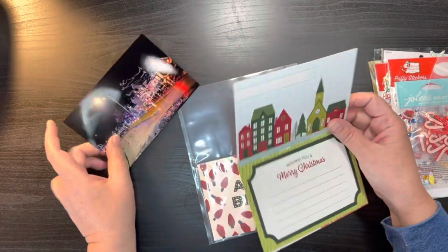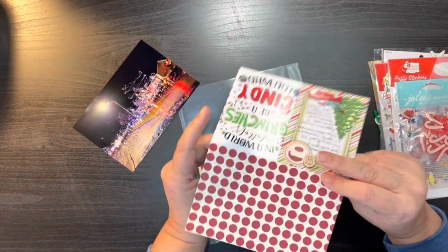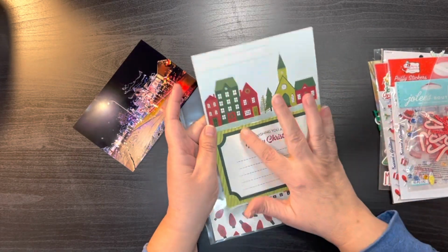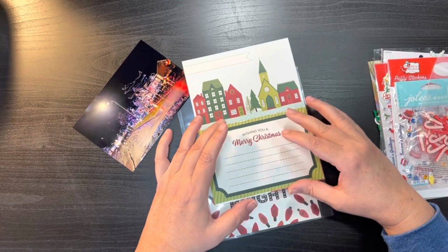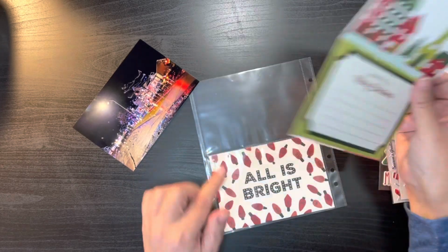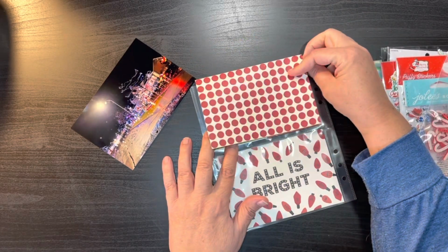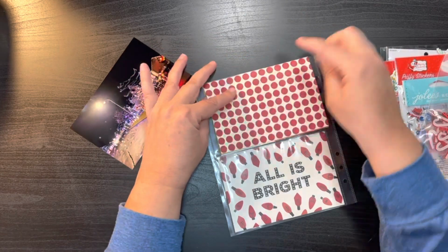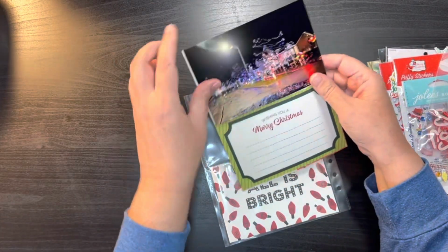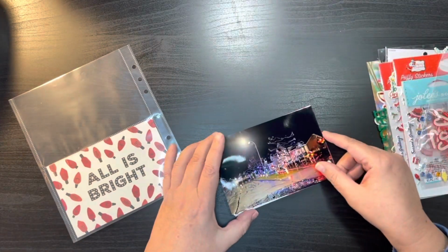So what I have done is taken this piece of Chamel. On one side it was the pattern paper, on the other side it was cut apart cards. I wanted a big place that I could do my journaling, and so I picked this card out for my journaling. And then I wanted this All Is Bright so that when you flip it up, you'll see this. Now here and here, I'm just going to cover it with the pictures of the Christmas decorations.